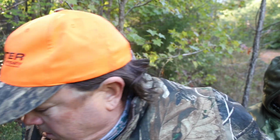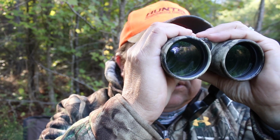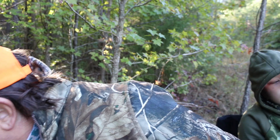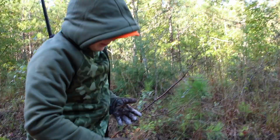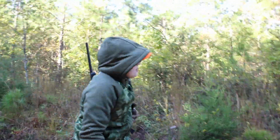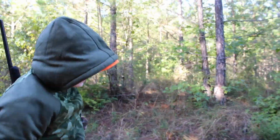Alright guys, I think that deer went down. Looked like he lunged down forward, tail flew straight up, it looked like he went down. I can't see it from here, but I think we're gonna walk down there and take a look. At least see if we got blood. My legs feel warm now. My fingers are like ice. Man, I think I drilled him.